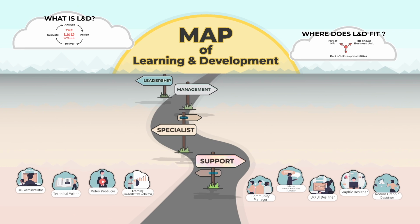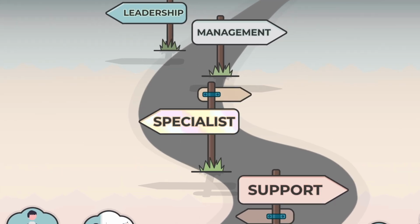In the support band, you'll find the people who make sure everything in L&D runs smoothly, supporting the whole department like a well-oiled machine. However, they're usually not directly involved in the design or the delivery of any learning interventions. For that, we need to move up to the specialist band. This is where things get spicy. If you're here, you're deep in the action.